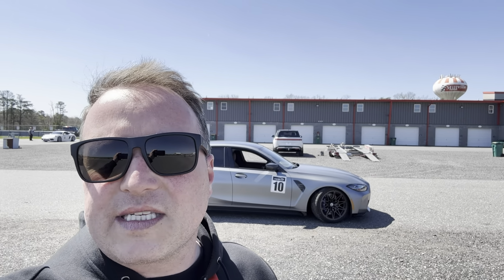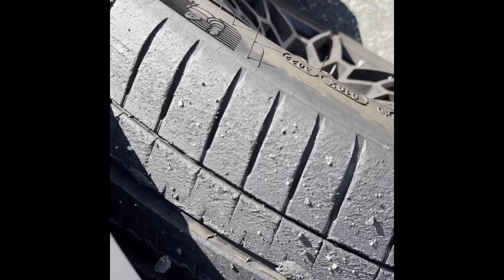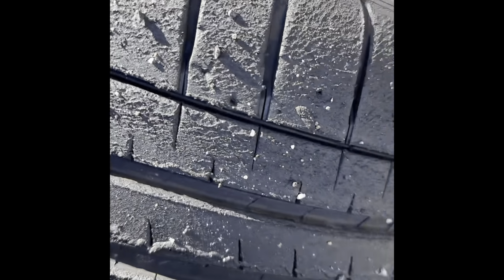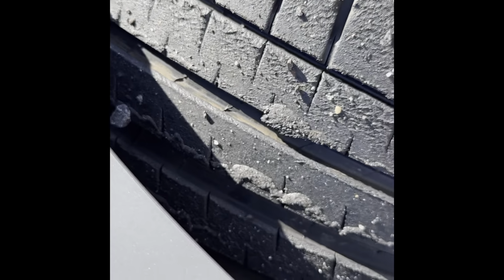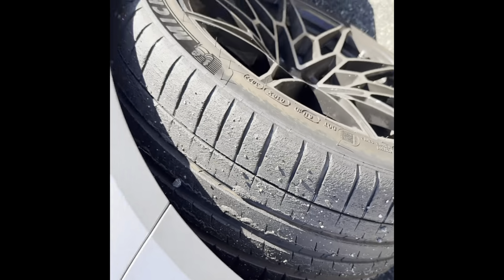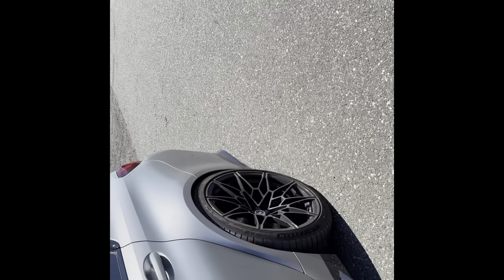So let me show you what the tires look like after one session. And it's always important to keep your tire pressure right. So let's take a look at that. All right, everybody, here you go. You see they're starting to warm up pretty nice. We got nice even wear. You got some rubber chunks. This kind of stuff will, you know, once you go back out on track, it'll clean up. But that's the front tire. Let's take a look at the back.